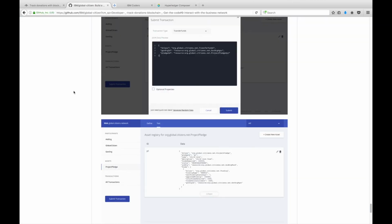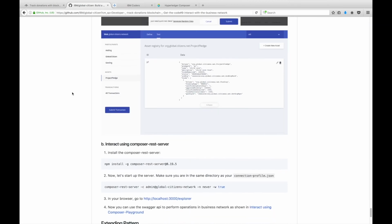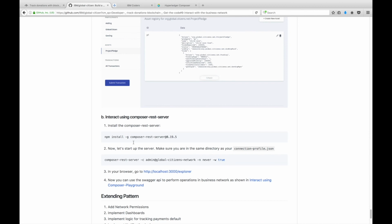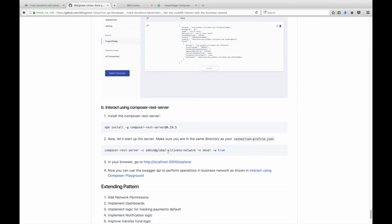Now that we've finished testing out our network, we can create a Composer REST server which will allow us to interact with our business network through an external application. So to do that, first you would install the Composer REST server package from npm, and then you would issue this command to start the network. Let's go ahead and do that now.